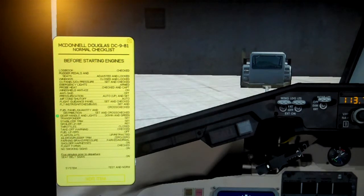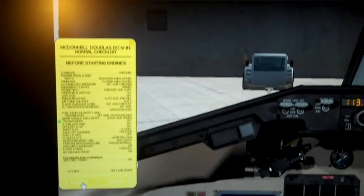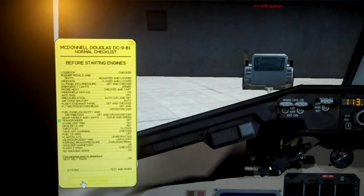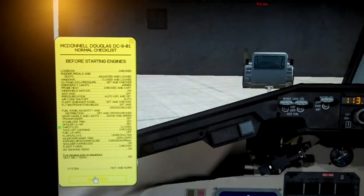Gear handle and lights, down and green. Transponder, set. Stabilizer trim, set. Spoiler lever, retracted. Throttles, closed. Takeoff warning, checked. Fuel levers, off. Flaps, slats, up and retracted.